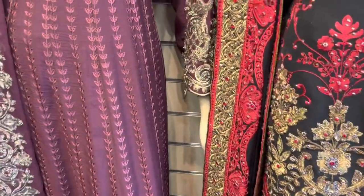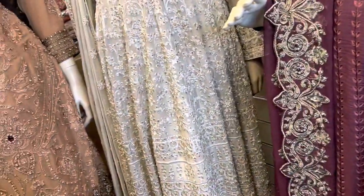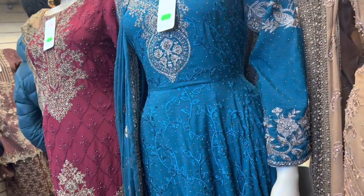It is 79. But it is a stone shop. In this truck, it's mainly like stone.